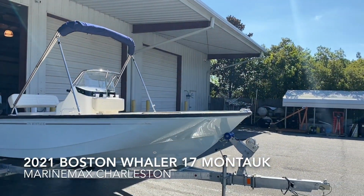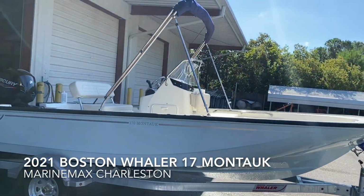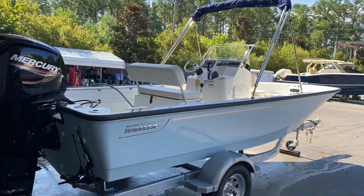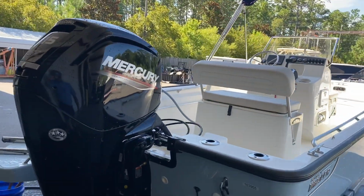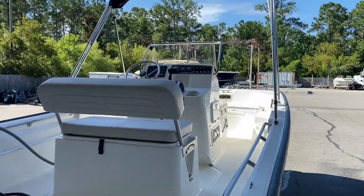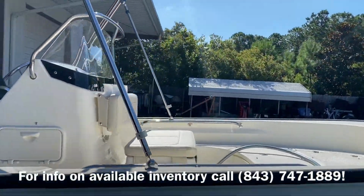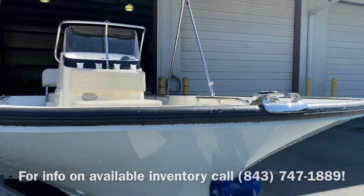We just got a brand new 2021 17 Montauk in. This custom was actually already pre-sold and was built for a customer to his specs. But you can see this full hull blue with the silver slash chrome graphics. And this customer did upgrade to the 115 engine upgrade. He deleted all the rails, went with the low rails, 7-inch Raymarine, bow cushions, bimini top, standard rub rail.